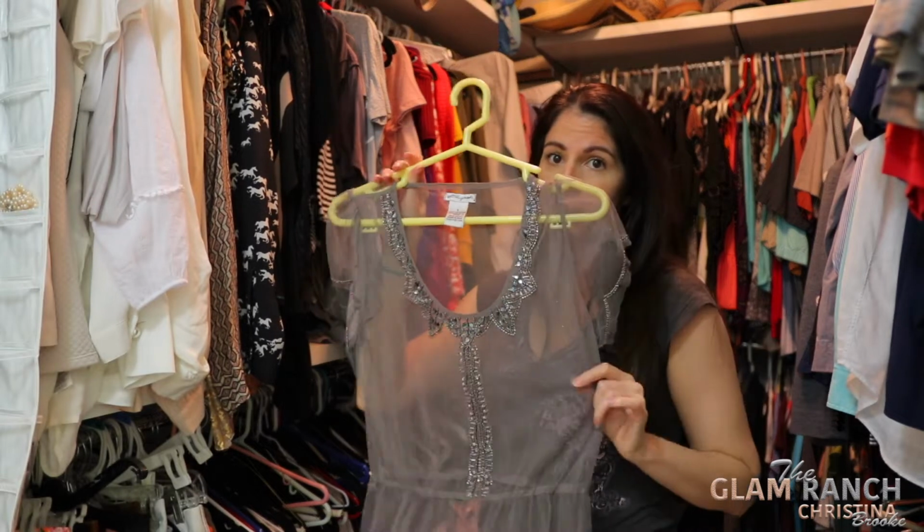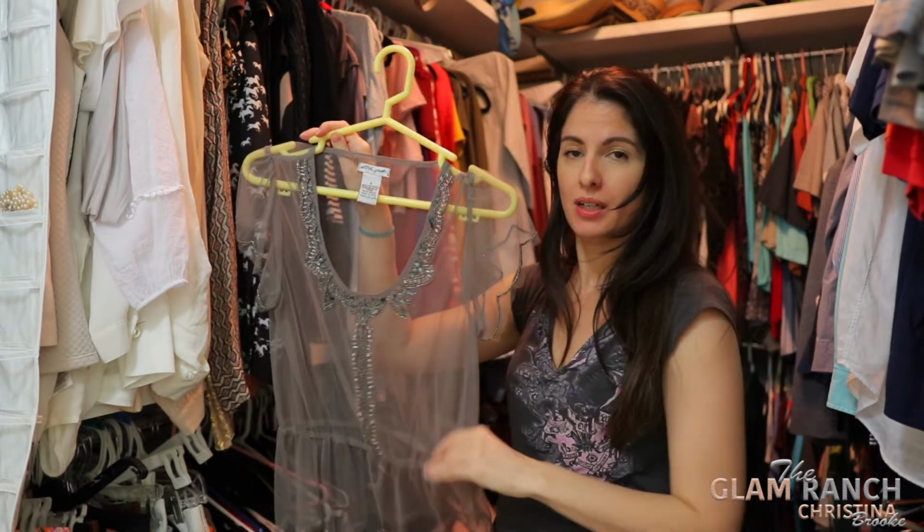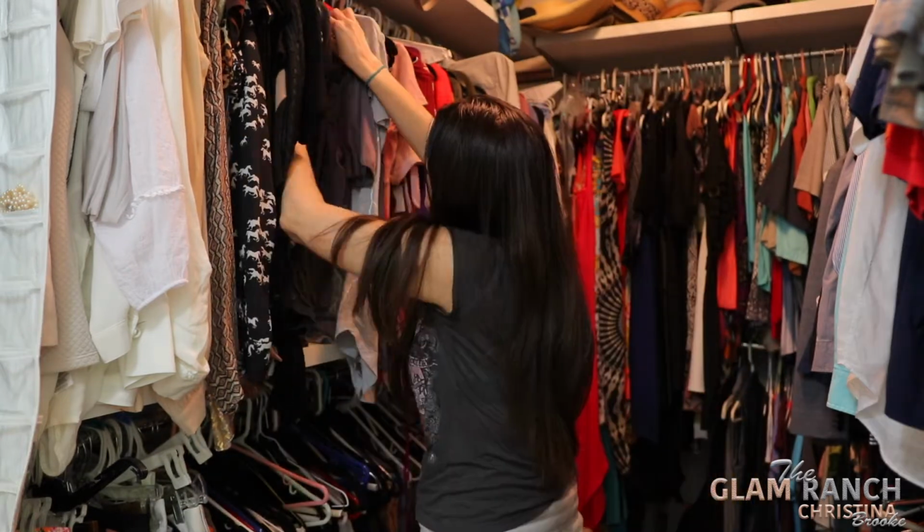This shirt, I never wear it, but for filming it looks kind of cool because you see it from here up, so it kind of looks like a bedazzled piece. So I'm only going to use this for filming, but I never wear this.